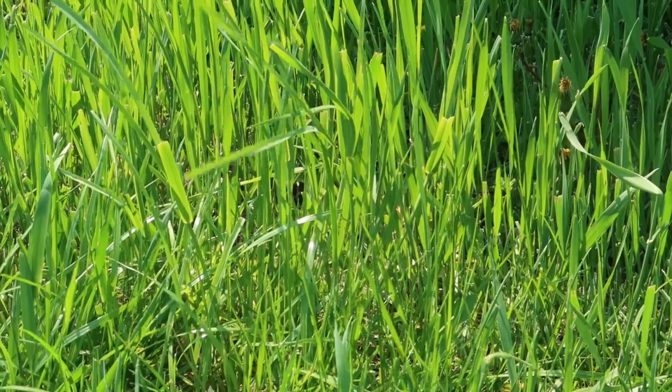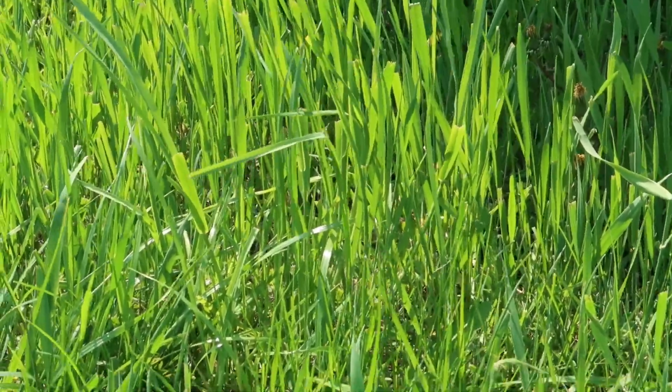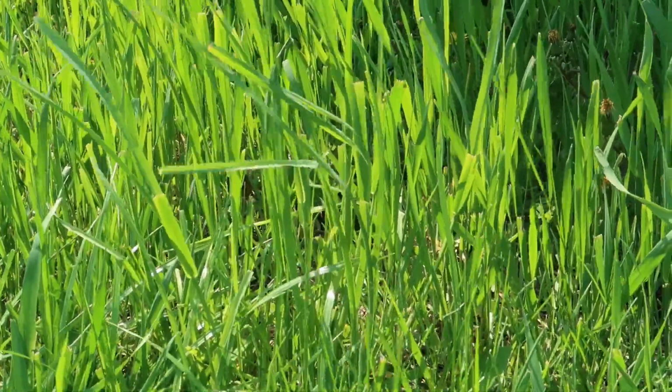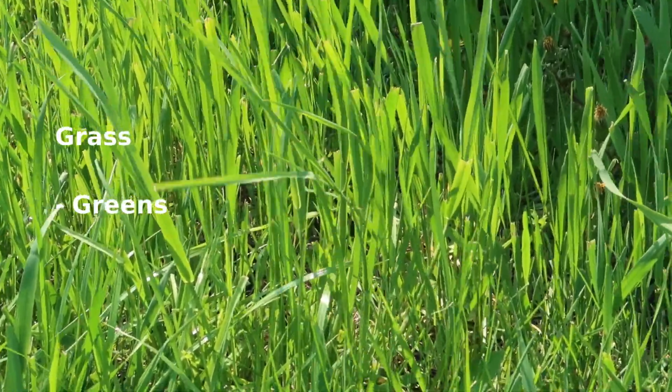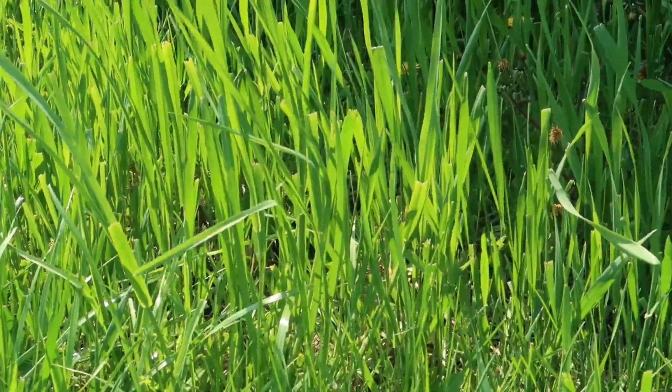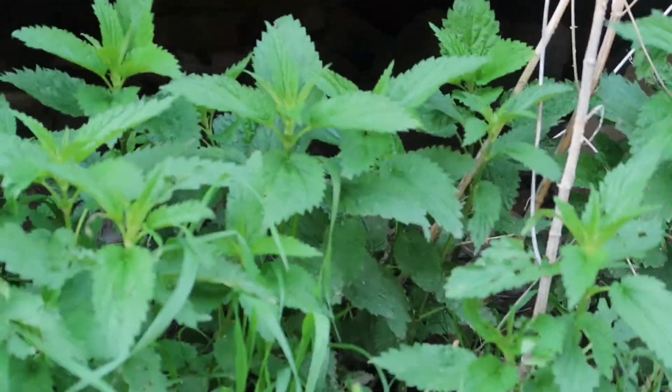The next one, and probably the most obvious that you would think of, is grass. I just grab the grass from my backyard and feed it to them fresh, or I will dry it on top of their cages and save it for later or winter time.